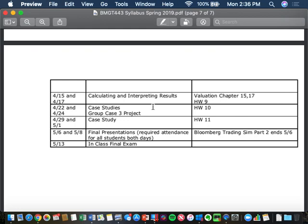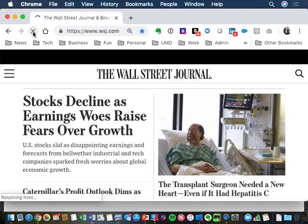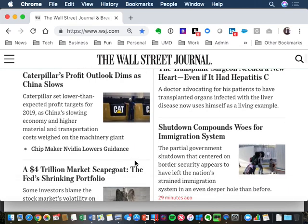So the way homework assignments are going to work is I'm going to basically go to the Wall Street Journal. I'm going to refresh. And then we're going to see, hey, Caterpillar's profit outlook dims as China slows. Value Caterpillar. Okay, give me the buy, sell, hold on Caterpillar with the bull bear and help me understand what the impact of China really is. Is it oversold? Is it appropriately priced? Like, that's going to be a homework assignment, hypothetically, if we were doing this later.